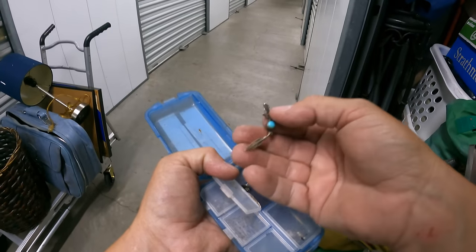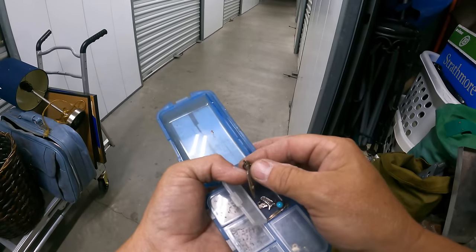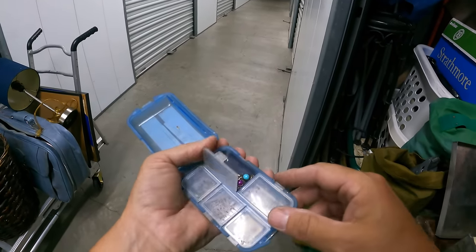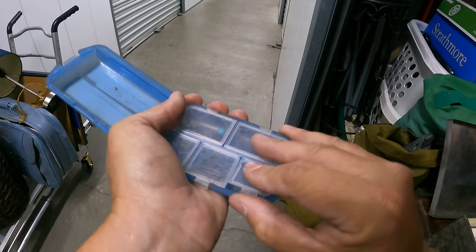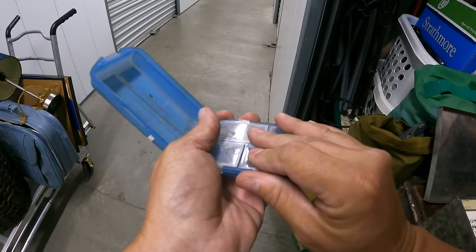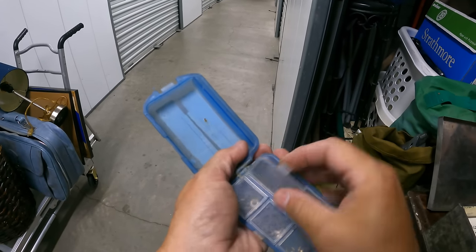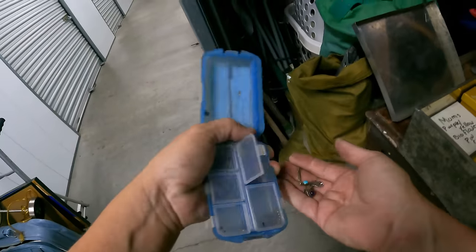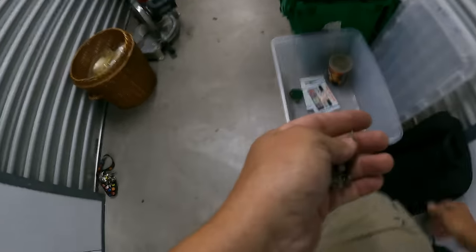Oh, what is this? A little pendant here. Another one. Got some markings on the back too. A little bit of jewelry, I guess. Okay, interesting. Let's get that magnifier out and see if we can see.